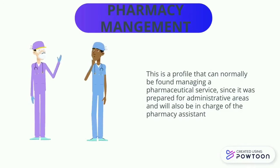Pharmacies management. This profile is normally the one that can usually be found administering a pharmacy drugstore, since it has sufficient knowledge of the administrative area of the establishment and has functions that require a certain degree of precision to be able to perform them. The technologists can always do the same function as the assistant, but also supervise the tasks that they perform.